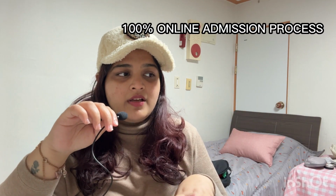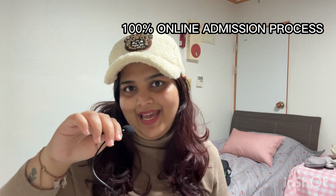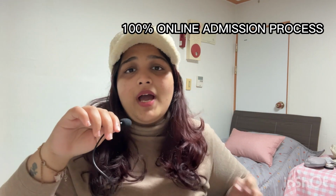Okay, so first things first, one of the main reasons I chose SNU's Korean language program is because SNU requires you to do the application completely online. Most of the colleges will require you to send the apostilled documents and the original documents via post to Korea, but for SNU, they don't need that. They only need you to scan and upload everything online. So that's one of the things that I liked.